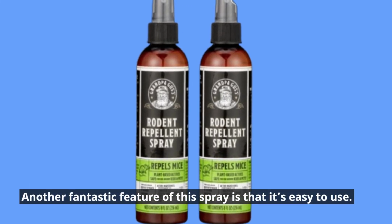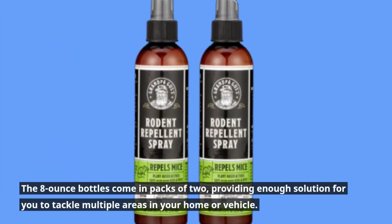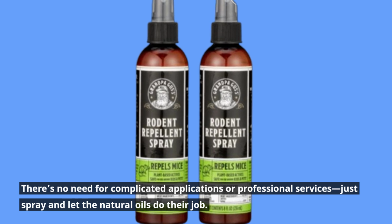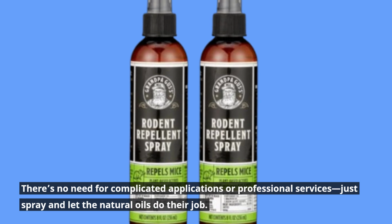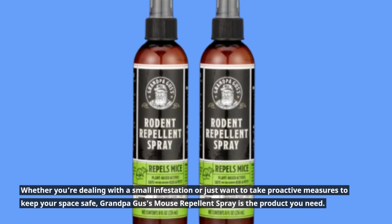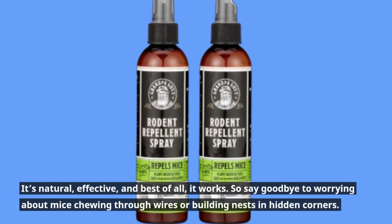Another fantastic feature of this spray is that it's easy to use. The 8-ounce bottles come in packs of 2, providing enough solution for you to tackle multiple areas in your home or vehicle. There's no need for complicated applications or professional services, just spray and let the natural oils do their job. Whether you're dealing with a small infestation or just want to take proactive measures to keep your space safe, Grandpa Gus's Mouse Repellent Spray is the product you need. It's natural, effective, and best of all, it works.